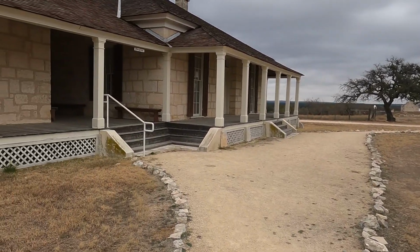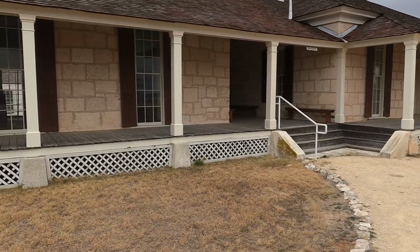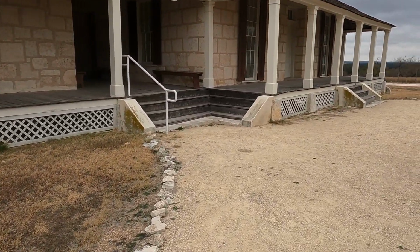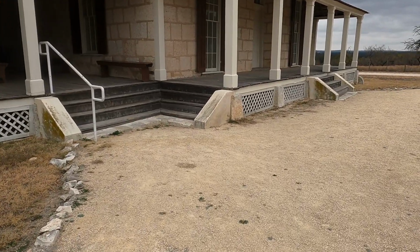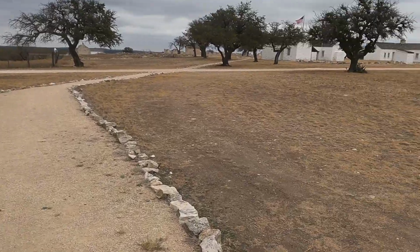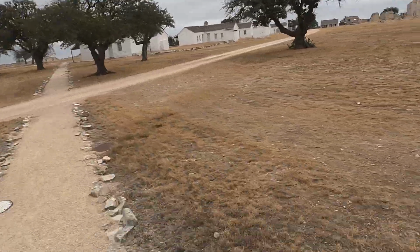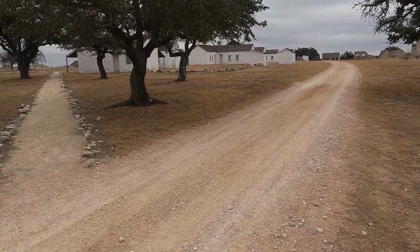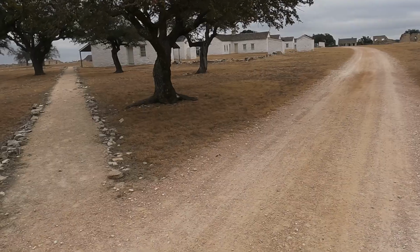And this was their hospital. This building was the hospital for the fort, right here. As you can see, it's still the old building. It's been renovated a little bit, but remember, it goes back into the 1800s. Materials and supplies, however, including tobacco, whiskey, and livestock, were hauled by wagon from San Antonio.